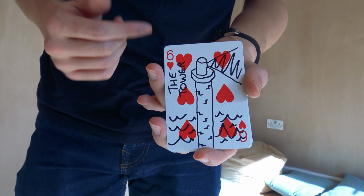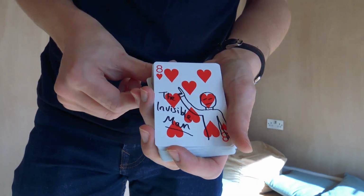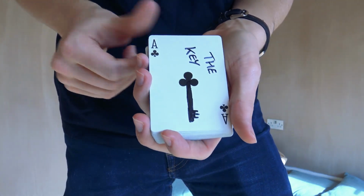This looks like a bicycle deck of cards, but it's actually really interesting. So for instance, this first one is the Tower. We've got Strength, we've got the Invisible Man, and it's essentially a lot of random imagery, and I use it for a sort of tarot style trick, I guess. It plays a lot into mentalism.